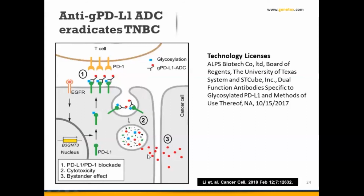And most importantly, this cytotoxin MMAE is known to induce a bystander effect. This cytotoxin may be released in the tumor microenvironment and further eradicate those cancer cells that do not express PD-L1. It is known that only 20% of the cancer cells express PD-L1. So using this antibody drug conjugate actually has a very wide application to completely eliminate the triple-negative breast cancer cells. And our work with ST Cube has recently been licensed to Top Immunity and Alps Biotech to further develop our antibody into the clinical phase.